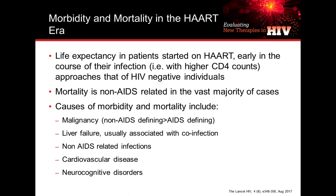Because HIV gets into the cerebrospinal fluid very early on in infection, we do see some ongoing effects on neurocognitive function, and we do see some of our individuals, especially if they were infected a long time ago, where they had ongoing viral replication, we're seeing earlier onset of neurocognitive decline.